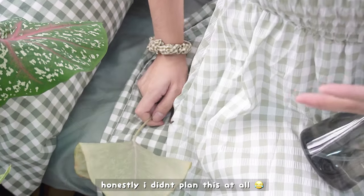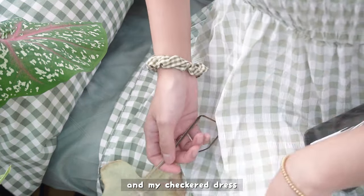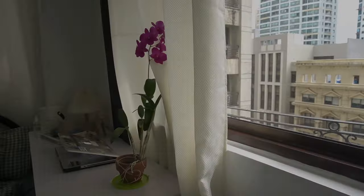Honestly, I didn't plan this at all, my bedding and my dress. But this one I planned. This is a checkered dress. But my bedding and my dress, they really go well together. It's nothing, I was just happy about it.